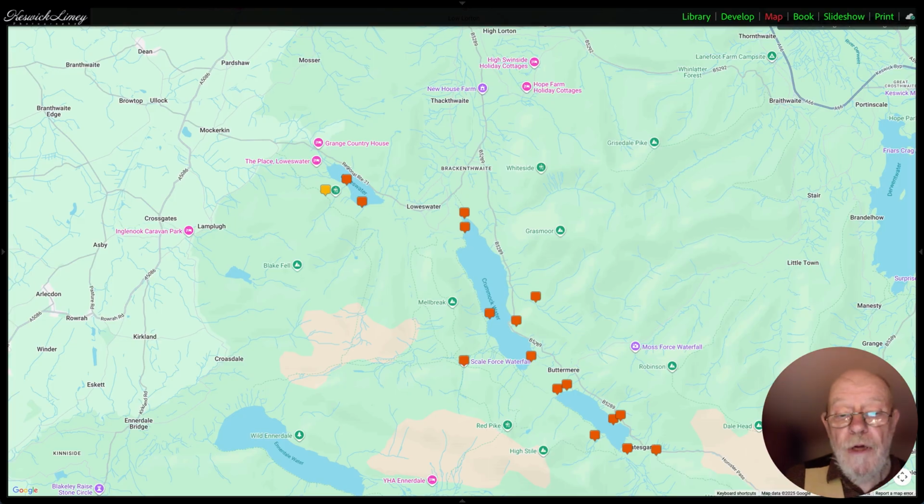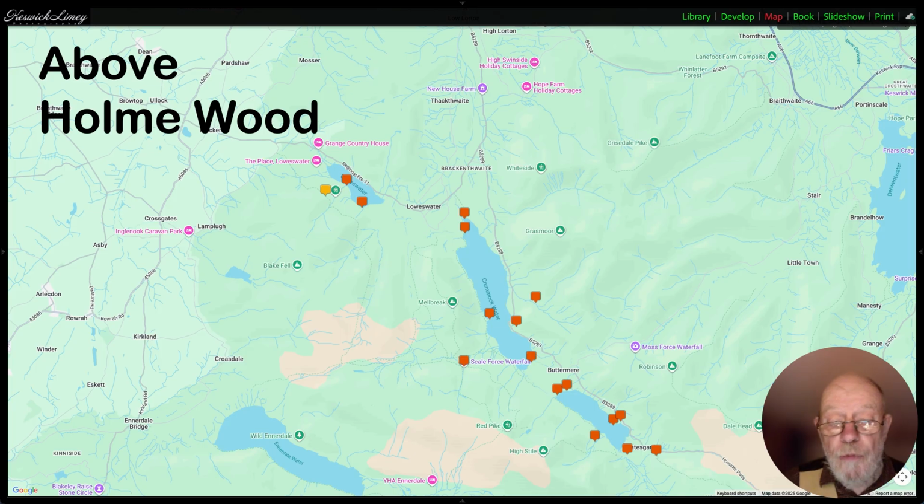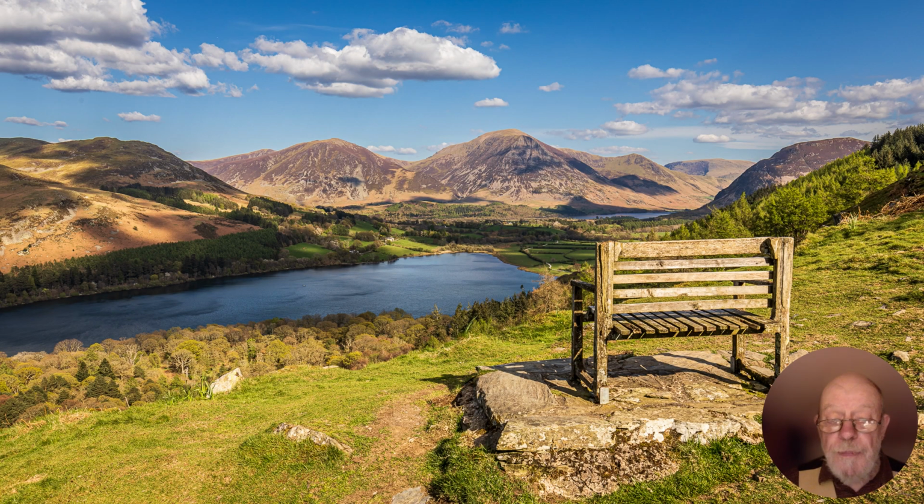And from here we're going to carry on past the end of the lake and then cut back on ourselves, but going slightly uphill on the foothills of Burnbank Fell to where we've got the yellow mark there, above Home Wood, and there is this bench with this wonderful view. The first time I went to Loweswater, this was the impetus to go to get this image.